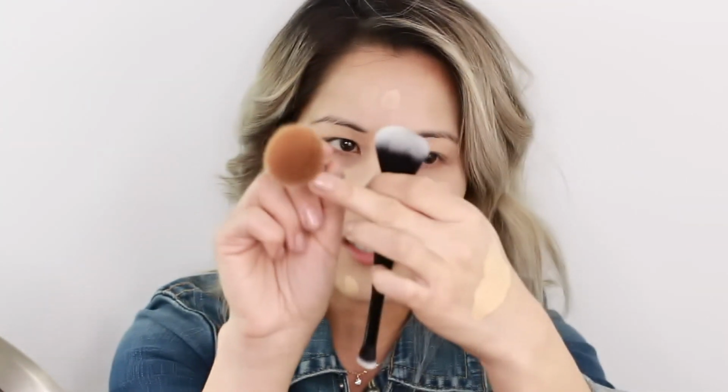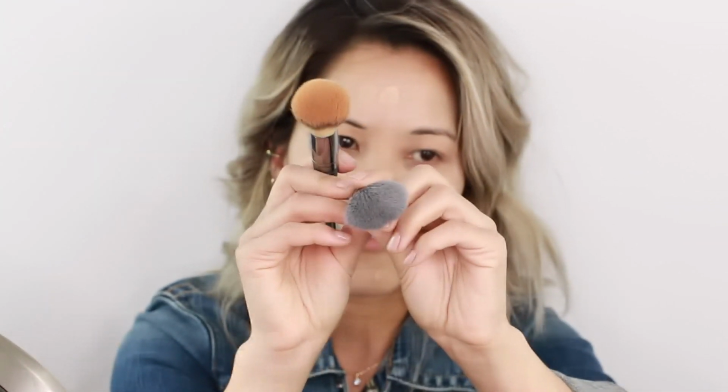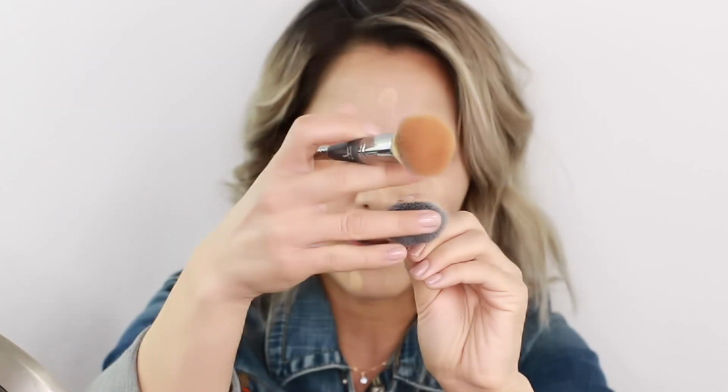So we're gonna see if it works out just the same. This one is more of a rounded top, and this one is more narrow on the top, I don't know if you guys can tell. This is more fluffy, rounded top, and this has a different type of shape. I don't know how to explain it, but it's almost like a fan, but like a thicker fan type style brush. But we'll see. And then the end is exactly the same.